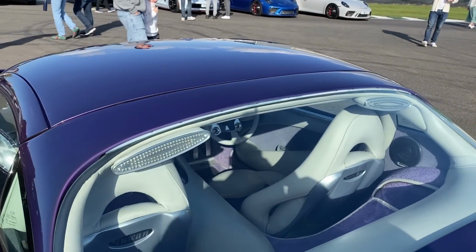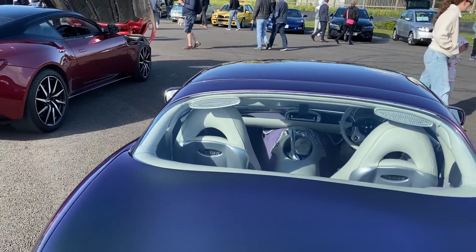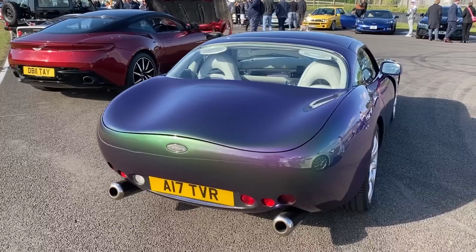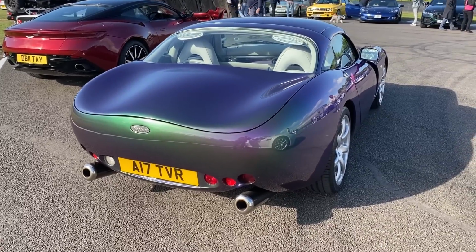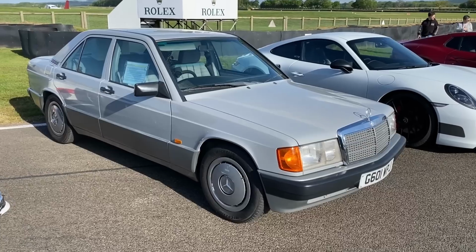You've got the rear brake lights, are they up there right behind the window? I mean, very clean looking design, isn't it, from every angle? What Peter Wheeler and his team pulled off was nothing short of astounding, was it really?